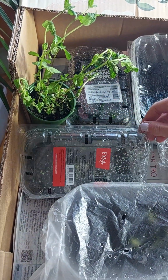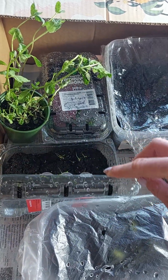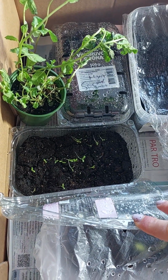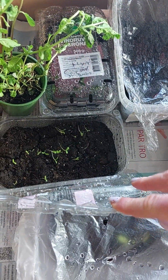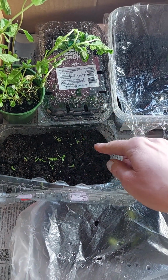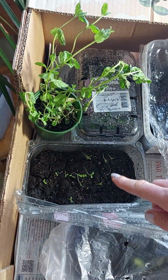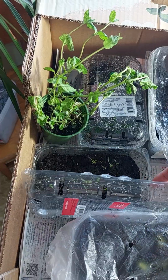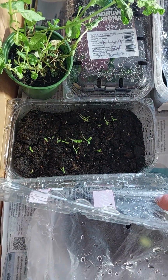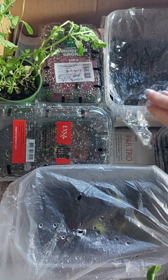Here in this fruit carton plastic that I got from the supermarket, I have planted parsley, and they're growing a little bit on the side of the cartons. I think I need to adjust them so that they grow in the soil and not up towards the sides here. But they have started, and there are more seeds there, so I'm going to try and keep those going.